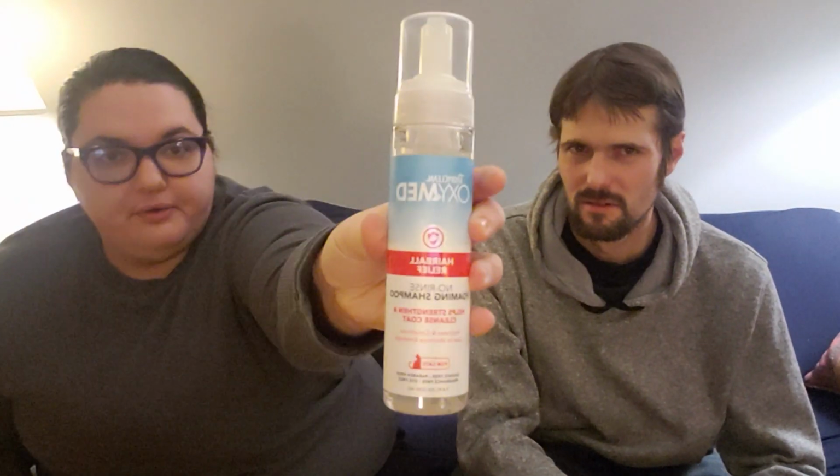I did buy this hairball relief shampoo. I haven't tried it yet, so I don't know if it's good, but it also is no rinse foaming shampoo. It helps strengthen and cleanse the coat, hydrates and conditions the coat, and minimizes breakage. So I thought the conditioning part was really important. If this didn't work for her, I was prepared to give her another bath with this.